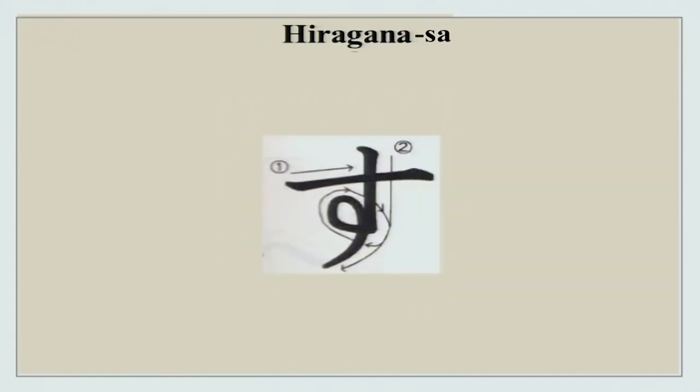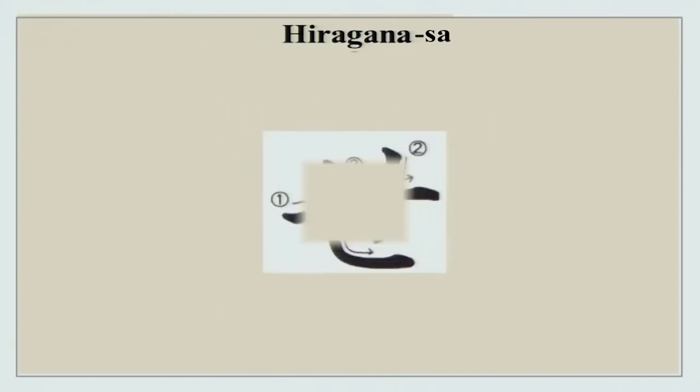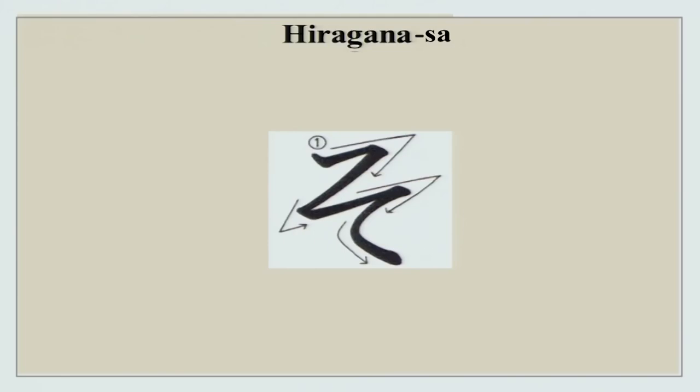su, se and so. So, so is a little complicated. Well, you make like this and then make a te over here.